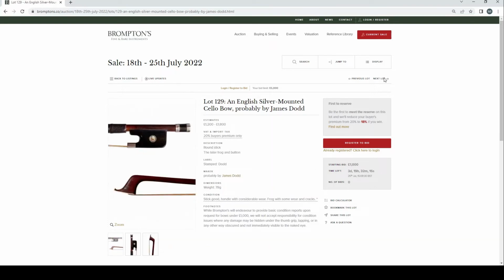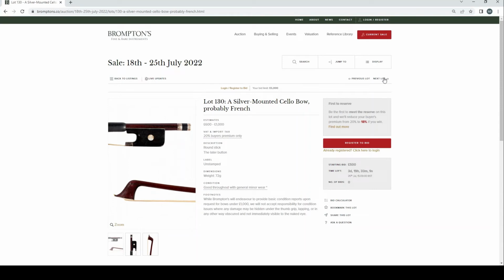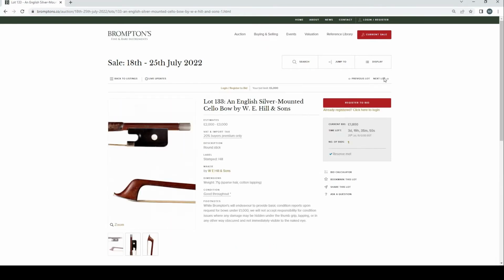An English silver mounted cello bow probably by James Dodd, 1,200 to 1,800. Silver mounted cello bow probably French, 600 to 1,000 there is the estimate. French silver mounted cello bow by Andre Vigneron-Fille, 12 to 18,000 is the estimate there. Some quite nice cello bows. An English silver mounted cello bow probably by William Tubbs, 3 to 5,000 the estimate. An English silver mounted cello bow by W.E. Hills and Sons, 2 to 3 is the estimate.